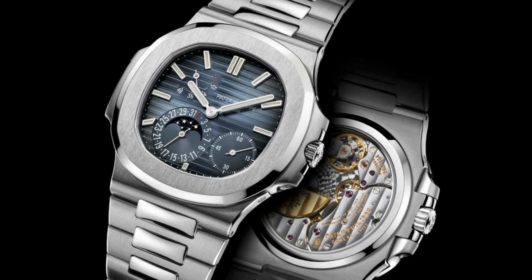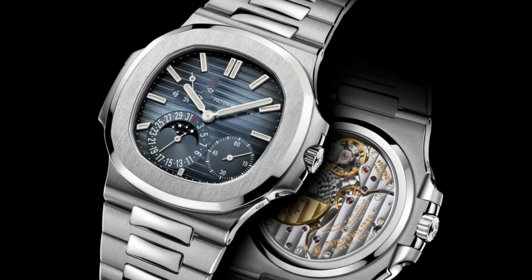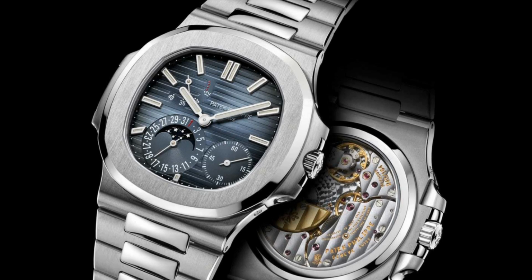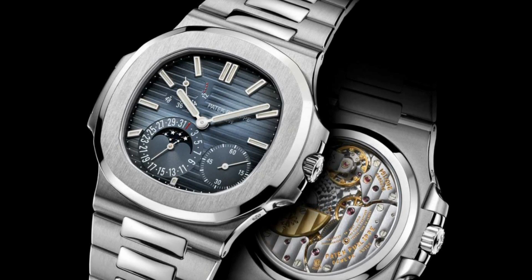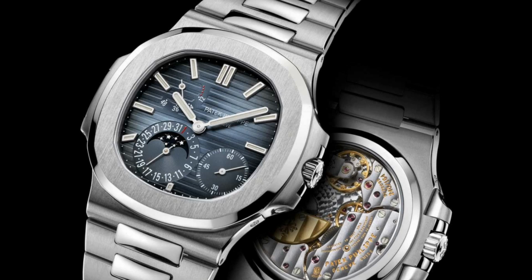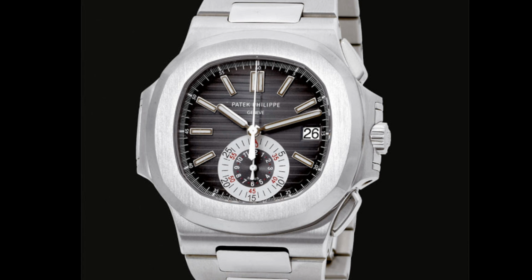Now, the movement in this watch is the 240 PS, which is the same as the previous model, with the power reserve, the pointer date, the moon phase, and the small seconds. In this case, it has remained the same. That said, in 2009, it was adjusted to a new regulation specification by Patek Philippe, in that it retained the same features, but simply was regulated more carefully, which is certainly a testament, but upon release this was the same movement as its predecessor.